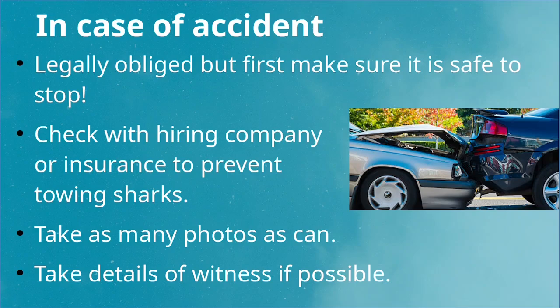They tow your car and then they ask a lot of money for you to retrieve your car. So don't just say yes. You may be under shock, whatever. But as part of your preparations for going on tour, where is my insurance phone number? Where is the company that rents the vehicle? How do I contact them immediately in case of an accident? Notify them.